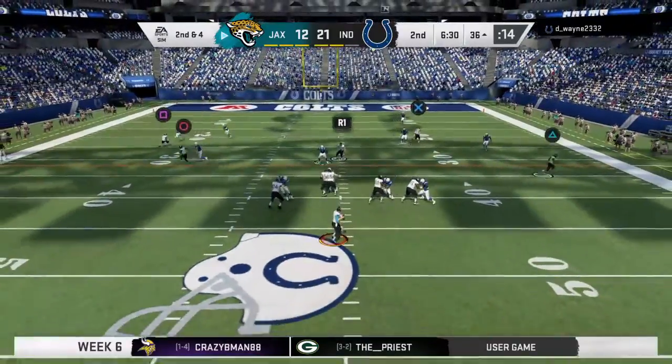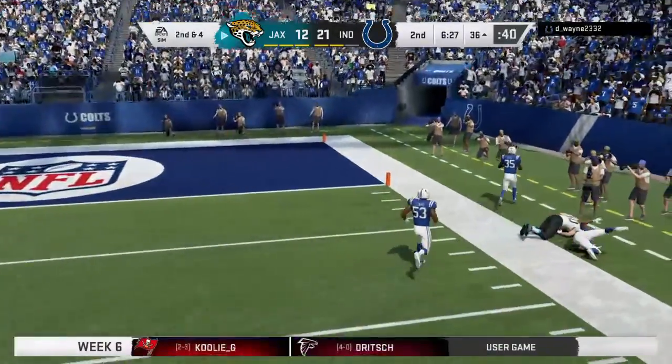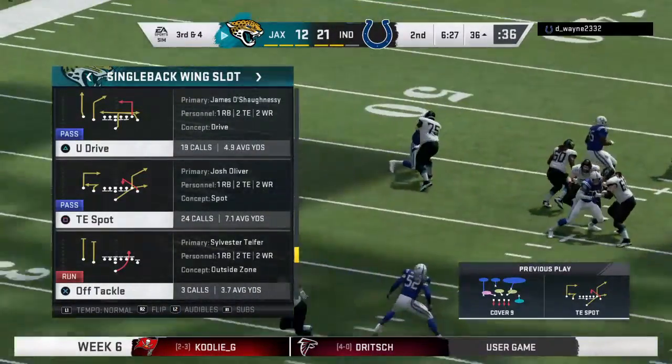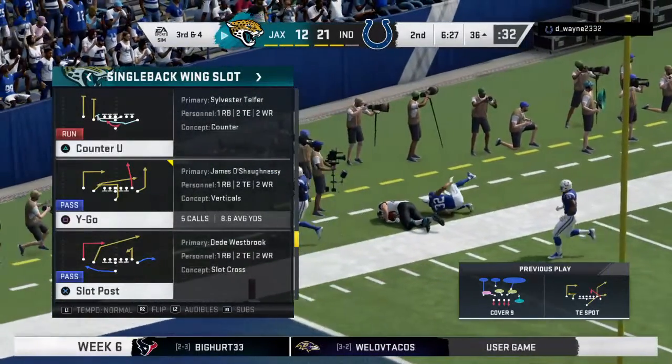Now Watson. And this one taken in on the right sideline, but not in the field of play. They say it's incomplete. The throw led him a little too far. It brings up 3rd down.